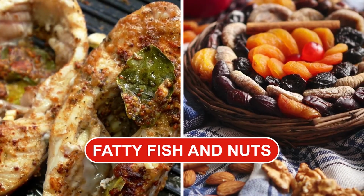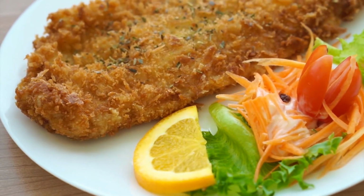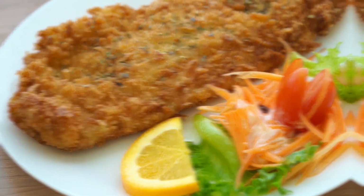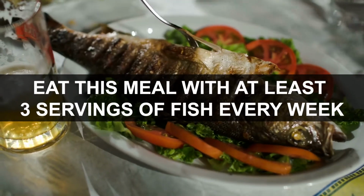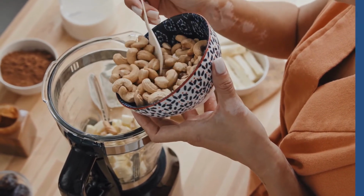Fatty fish and nuts. Good fat tends to reduce inflammation, which in turn keeps the liver very healthy and protects the liver from certain damages. Eat this meal with at least 3 servings of fish every week, and you can have the nuts as a snack. But to watch the number of calories you take in, you can have a handful of nuts.